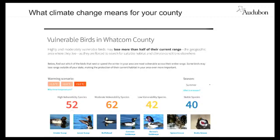And so one of the things that I did was say, what about Whatcom County? And so if you look at Whatcom County, you can see these are the results. If we get to 3 degrees of warming, there are 52 species in Whatcom County that are at risk of extinction. Many of them are waterfowl and shorebirds. But of course, there are also a lot of forest birds, like the red-naped sapsucker and several other woodpeckers.